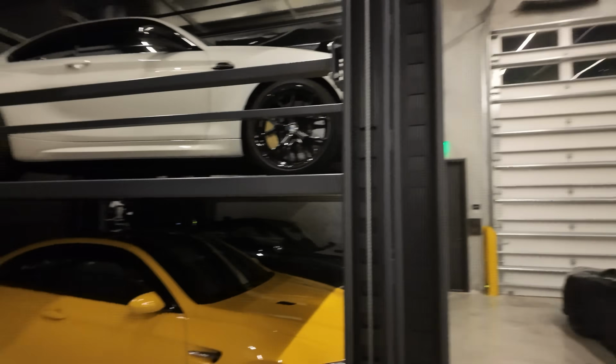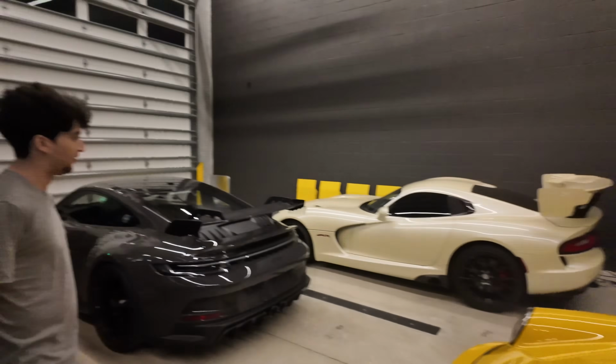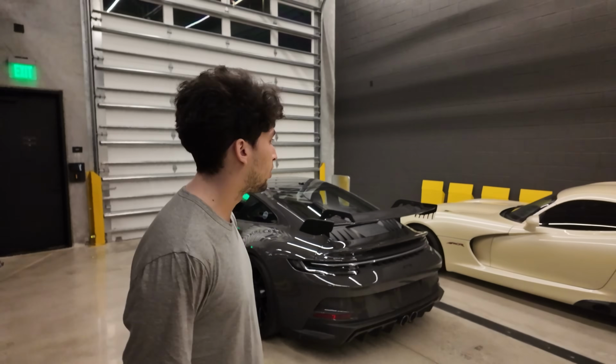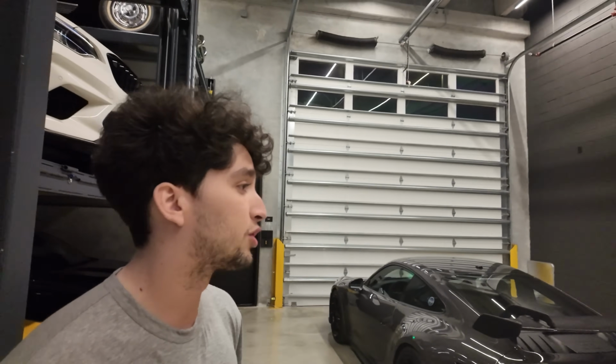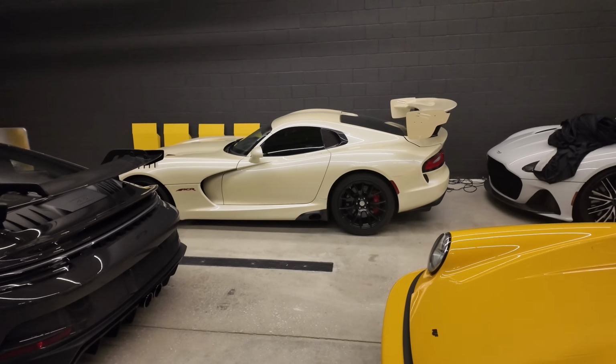I am blown away by not only this, but I don't know if you guys remember my page when I went to California and I showed you guys the one-of-one ivory. Yeah, I think it's technically called a pearl white metallic, because Dodge didn't really have fancy names for their colors. This color was an RT10 truck launch color, I would think.